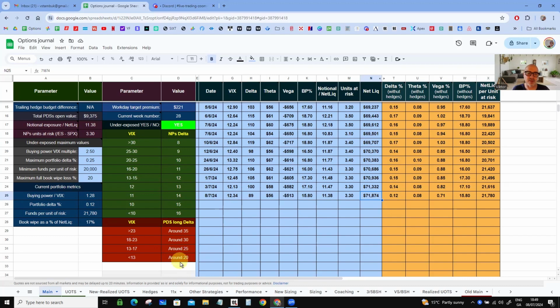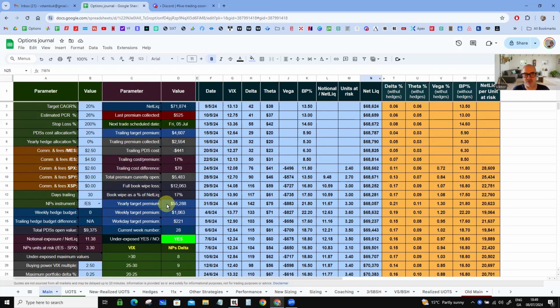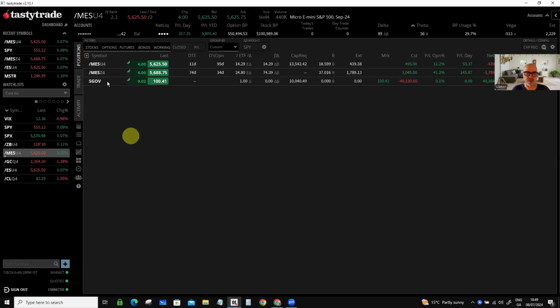So let's just keep in mind that we're looking for 20 on the long put and of the PDS, and then around 13 on the naked side. And as usual, we're looking at around 500, give or take. Could be a little bit less, could be a little bit more, but that allows us to do on average 2 trades per week. So let's go ahead and take a look.